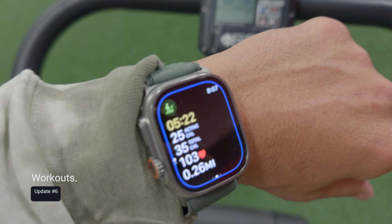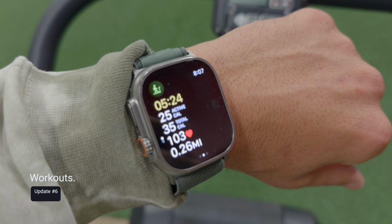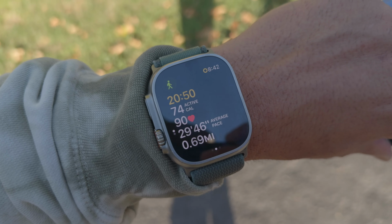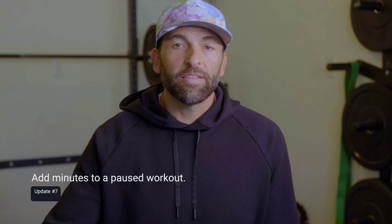Speaking of workouts, a few things have changed. I'm not gonna cover it in tremendous detail because I don't think it's that dramatically different. A few new workouts have been added. Some of the data you see while you're working out has changed depending on what you're doing, like outdoor running and walking. One cool new feature though that I think does have a pretty significant impact is that now you can pause a workout. That's not different. But if you forget to unpause, you can add minutes back to that workout. That's what's different, and I think that's cool.